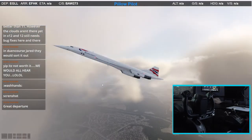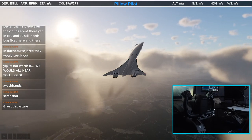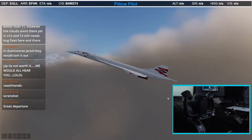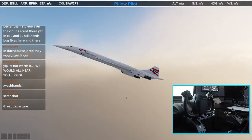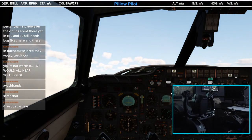God, look at the black smoke shooting out behind the plane. Look at that, puffing out the back. Ooh, crazy black smoke. Right, there we go, how are we holding? 4,000 feet per minute, that is, whoa, that's a tough climb. That is a 17 degree climb. That is steep. That's really steep.